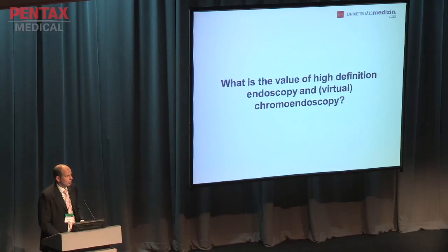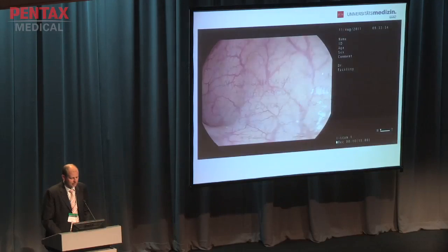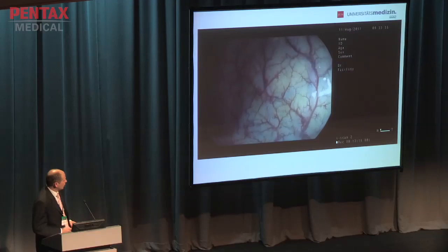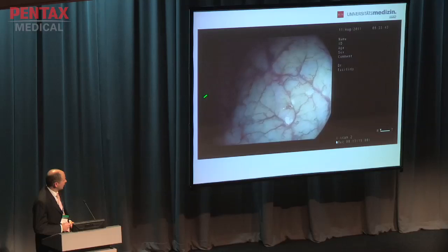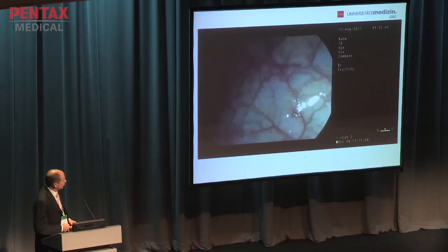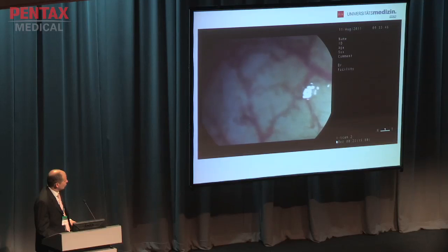So what is then the true value of high definition plus endoscopy, and chromoendoscopy as well as virtual chromoendoscopy in that sense? I'd just like to show you the new series of Pentax, where you not only have the i-Scan possibility, and it's called contrast or tone enhancement, or you can call it i-Scan 1, 2, and 3.